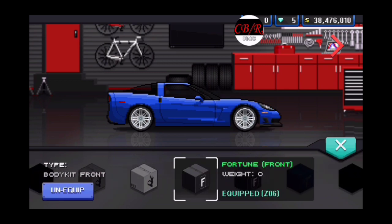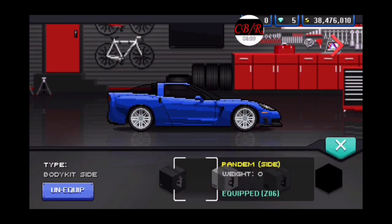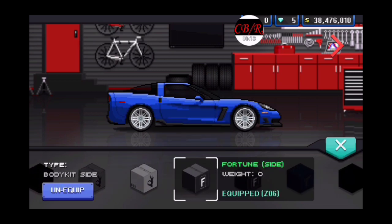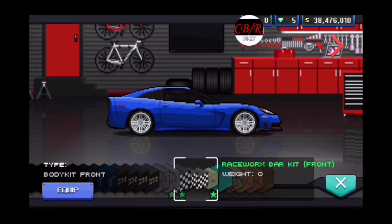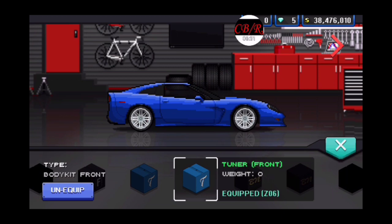That's a Rocket Bunny kit. That looks a little ZR1-ish. No. Nope. Fortune kit. That actually does remind me of it. What in the name of God? Okay, that's like the C7. What? Okay, hold on. I want to see what this does, because Fortune kit.